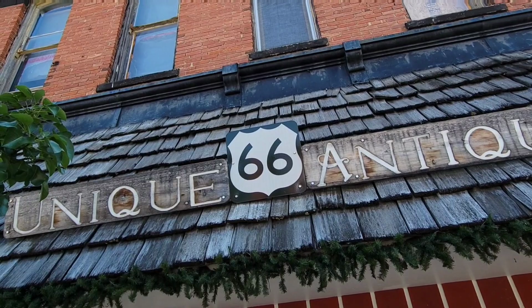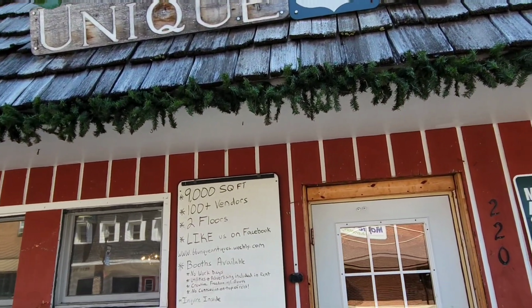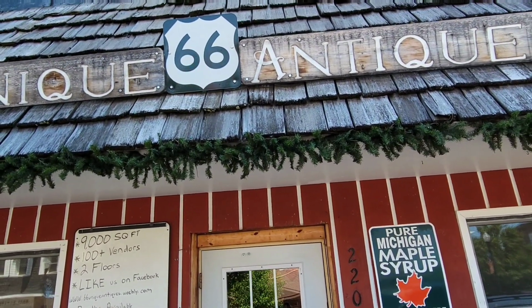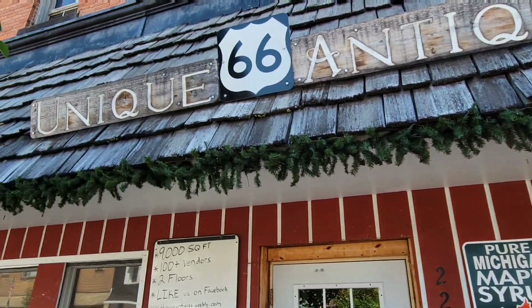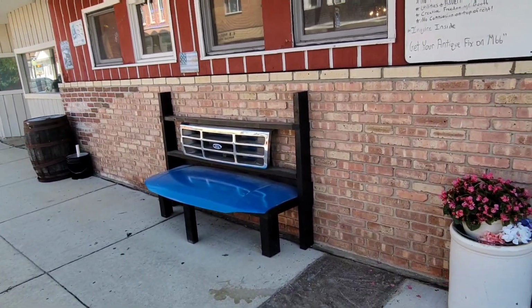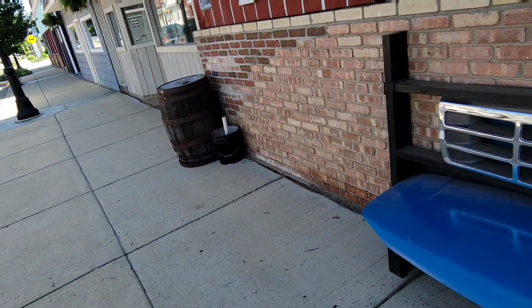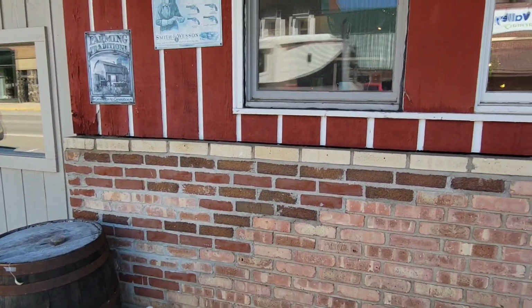That's another thing we need to work on, getting the sign repainted, because it's been like that since we've owned the place. We got this sign from a gentleman just a town over. We got such a great deal. He handmade the whole sign, so it was a really good price and he did a really good job. The only issue is that it says Unique 66 Antiques. So forever, people thought we were Unique 66 Antiques, and obviously we are 66 Unique Antiques, but we always tell everybody that.